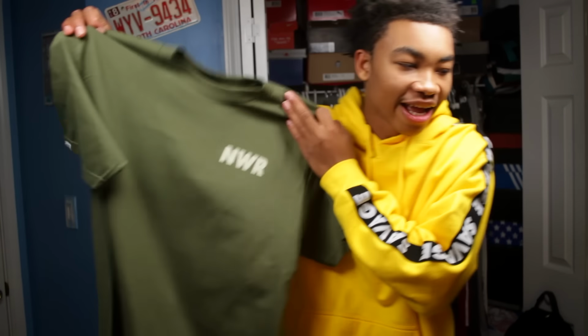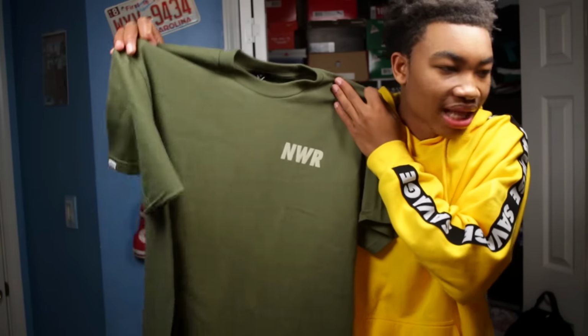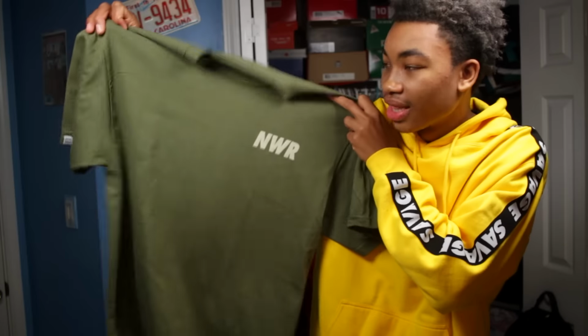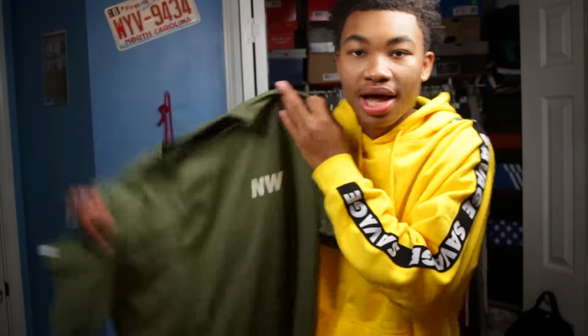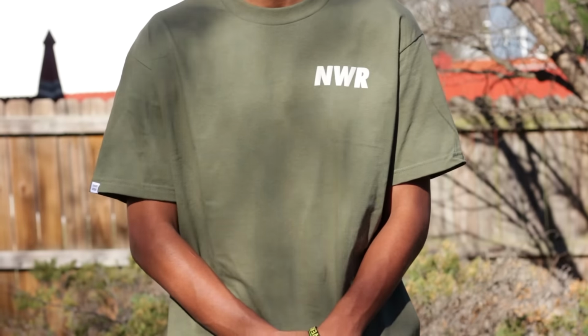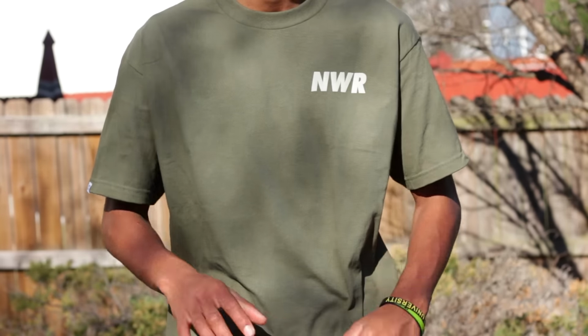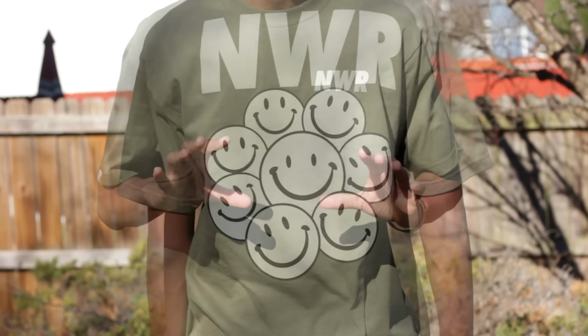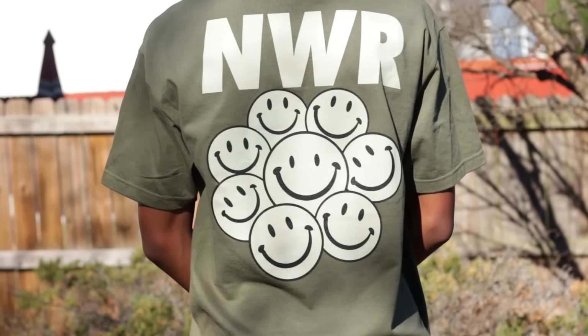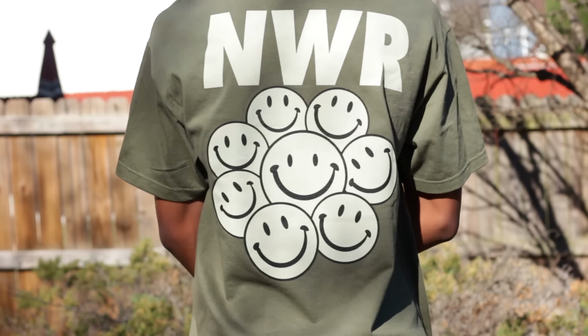Now, the next piece is one of my favorite pieces, and that is this nice little olive shirt right here. Like I've been saying, a lot of the tone that you'll see is a lot of olive, a lot of browns, a lot of creams, a lot of whites, and I really like this one because, like I've been saying this whole time, New World Republic uses their surface. They use their canvas. They use all of this shirt, and I just think that that is dope. And what's cool about this one is that if you look on the left side, it says New World Republic in a light colored olive. But then if you look on the back, what do you see? Boom, it says New World Republic, and then it has a whole bunch of smiley faces at the bottom of it, and I just think that this graphic is dope.